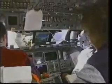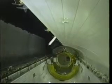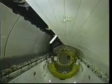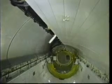And this flight was really flawless. They say flawless for all the missions, but our biggest problem was a cut in a vacuum cleaner cord. It was really a very clean orbiter. All the experiments went in really smooth. We're closing the payload bay, getting ready to come back home.